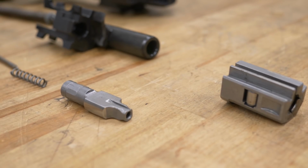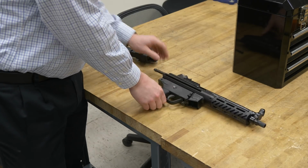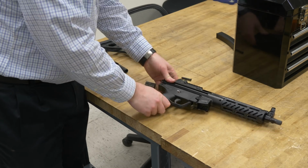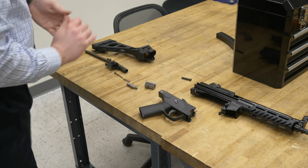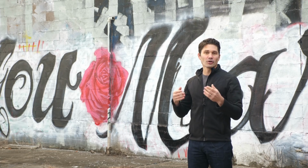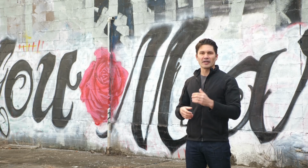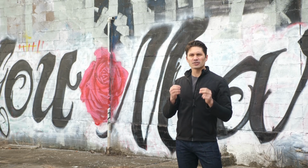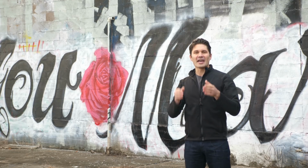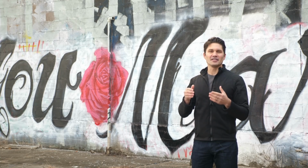I got to handle one, I got to break one down, I got to shoot it. I own an original HK MP5, and this is the closest clone that I've seen. It's got parts interchangeability, but it is also 100% made in the United States, which is pretty freaking neat. You can also drop in your HK sear, full auto guys, right in there, works perfectly. So this was really impressive, and I think this is the first time that we're actually going to see a top quality HK faithful gun made in the United States.